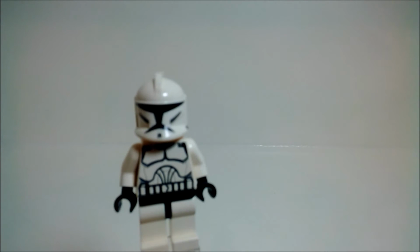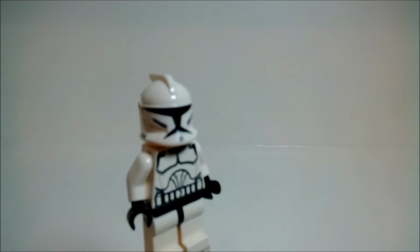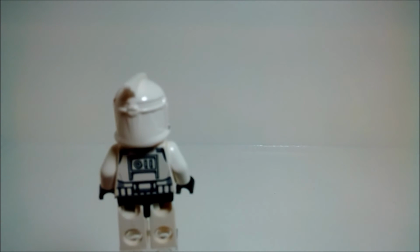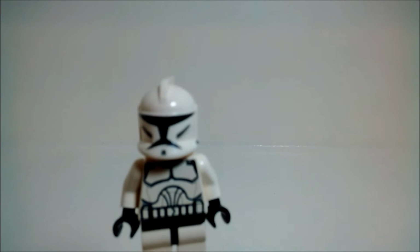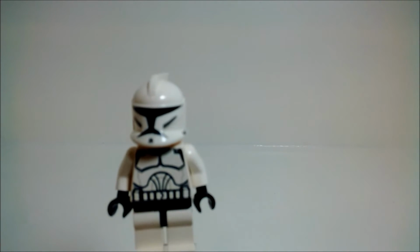At number 9, I have this Clone Wars clone from 2008, 2009 to like 2010, 11. And it's so simple. It only has printing on his helmet and his torso. But it's such a desirable minifig, and it was included in the 2009 clone battle pack, which is one of the sets that got me into Lego collecting. So this clone is just special.